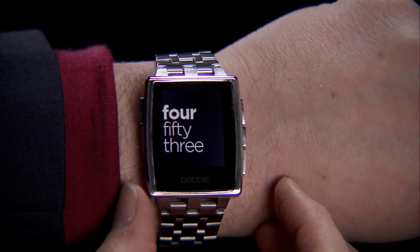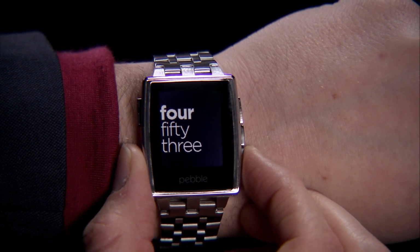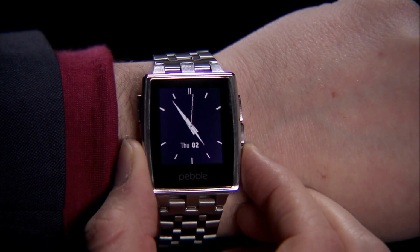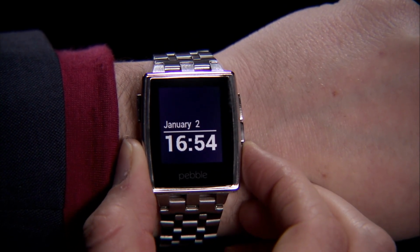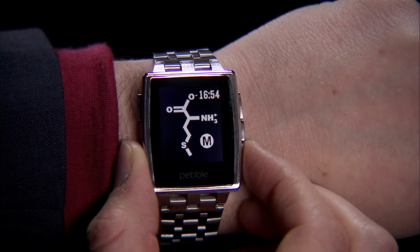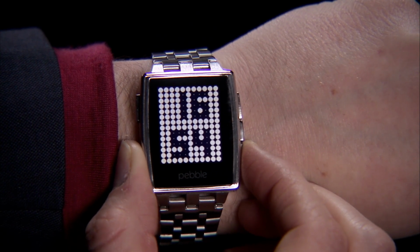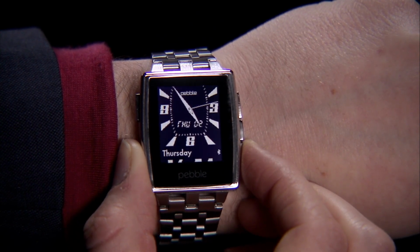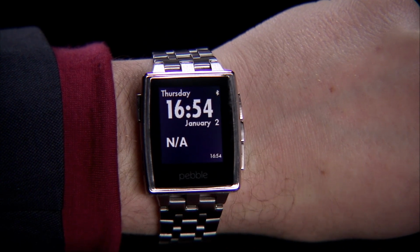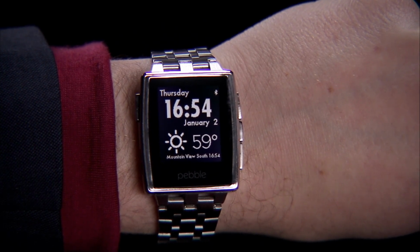What do watch faces look like on the brand new Pebble Steel? Well, they look pretty good. This is the classic text watch face, analog, and digital. There are even watch faces that can help you learn, like this amino acid flashcard app, or the classic dots. Even weather apps on Pebble. So these are watch faces on Pebble Steel.